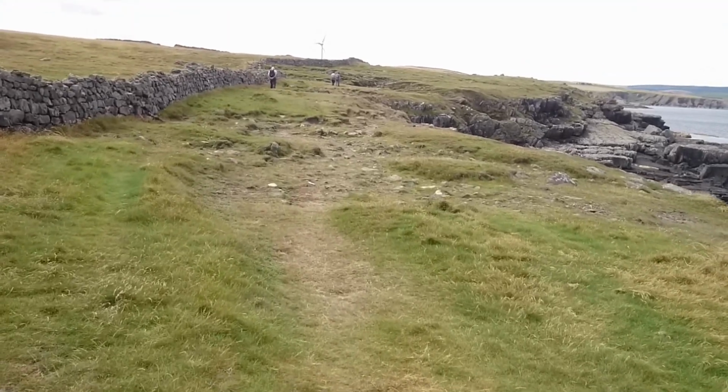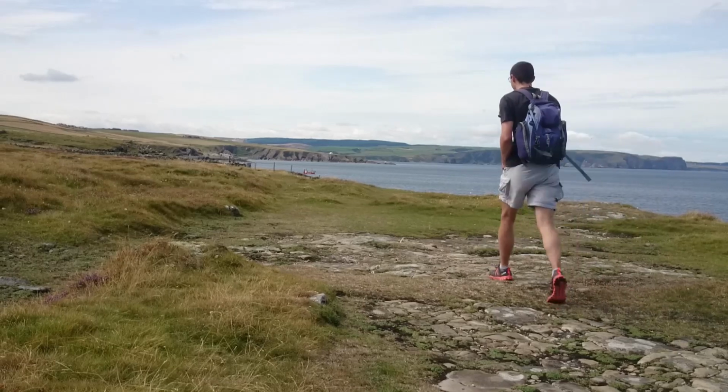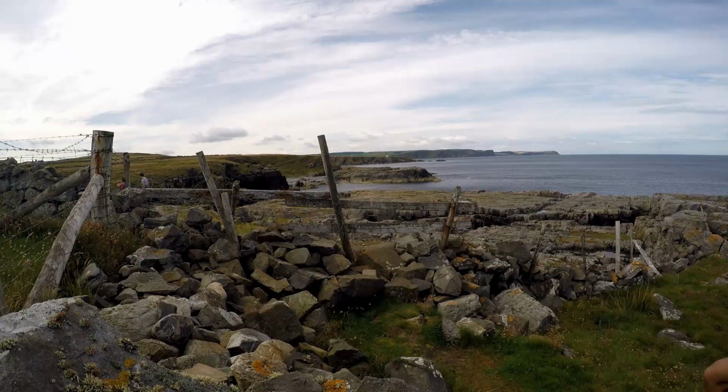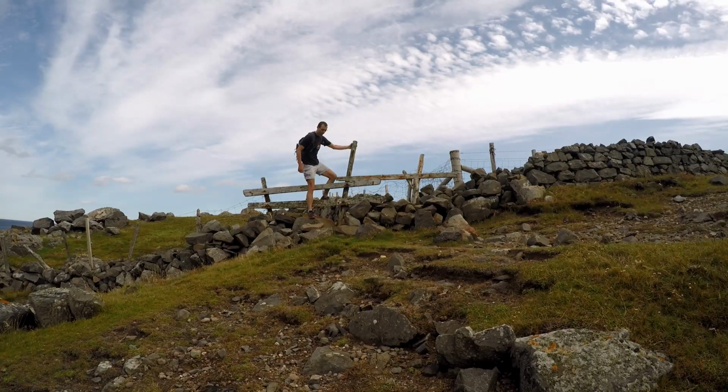As you can probably hear, it was a bit windy on the day this was filmed, so I went back at a later date to get some alternate angles from the drone. You can see Troophead in the distance as we cross the first of a few stiles that keep the livestock from wandering off.